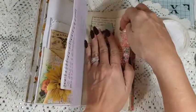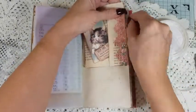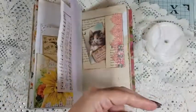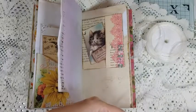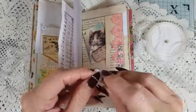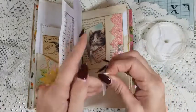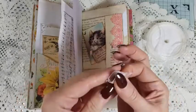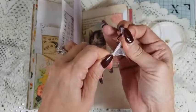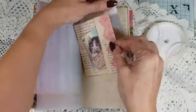And what we should do while we're here is take that off and put a little bit of it doesn't take long too. And then what we'll do is we'll just put that back on the page.